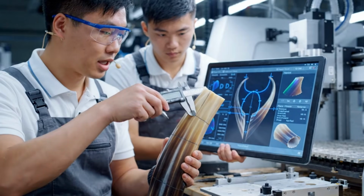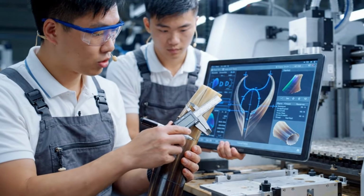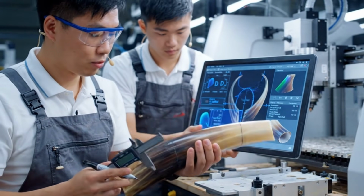Check the diameter at 0.3. Looks exactly 22 millimeters. Good. Proceed to cutting.